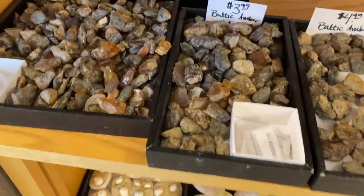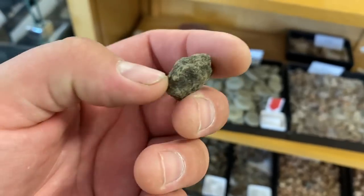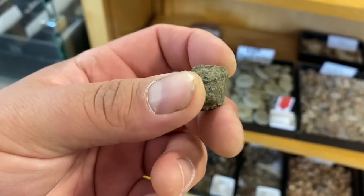Here's some Baltic amber. Love me some amber. A lot of people don't know, but the best way to polish amber is not using a traditional water-cooled lapidary machine. It's actually best to do it dry.